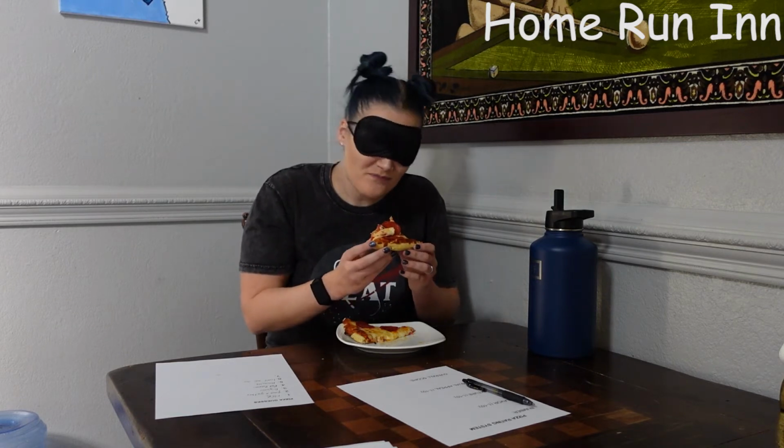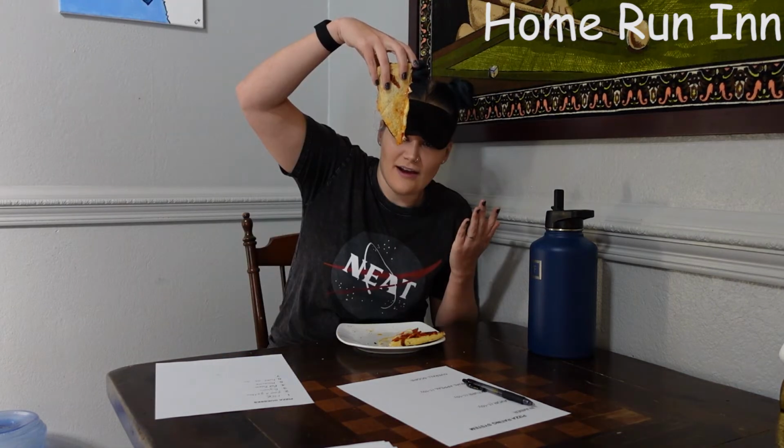Taste gets a 6. Texture is weird. It's not thick like I like, but it's pretty good. Except it kind of feels wet on the bottom. I don't know if that's just grease. Texture gets a 5. Help. Oh, this pizza's so greasy. Here it comes.